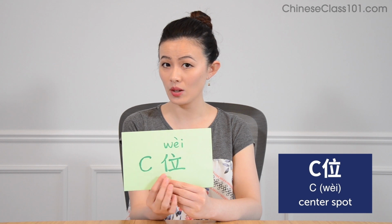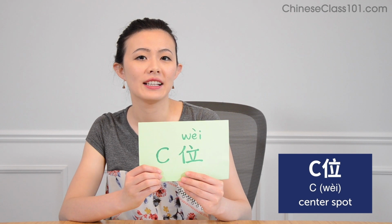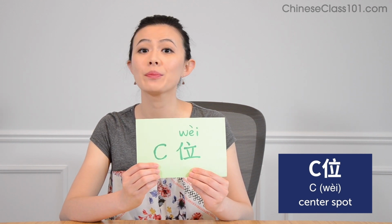Well, we'll start with this one. C Wei. C stands for the English word center, and Wei means spot. So C Wei is center spot. In China, people with the most importance are often invited to sit or stand in the center of a group. These VIPs include the teacher of a class, or the president of an organization, or the oldest member in a family.